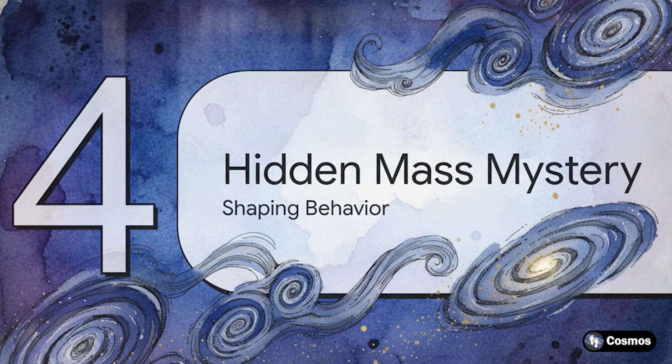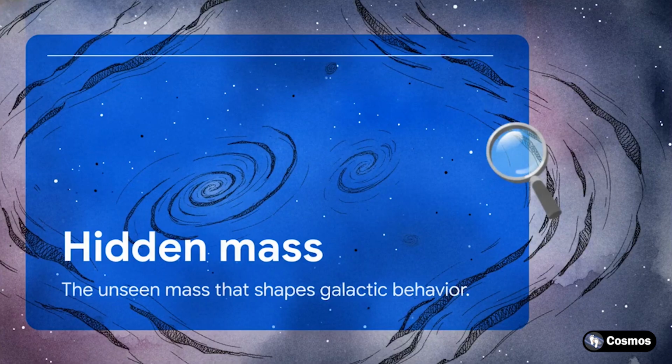Section 4. The Hidden Mass Mystery. So the crucial point here is this third element, because it completely changes everything we know about galactic function. We're talking about hidden mass, often understood through the framework of dark matter. This invisible stuff doesn't just sit there passively. It actively dictates galactic behavior. The movement of visible stars, and honestly the very gravitational glue holding the whole shebang together, are fundamentally driven by this unseen mass hiding out right there in the halo.